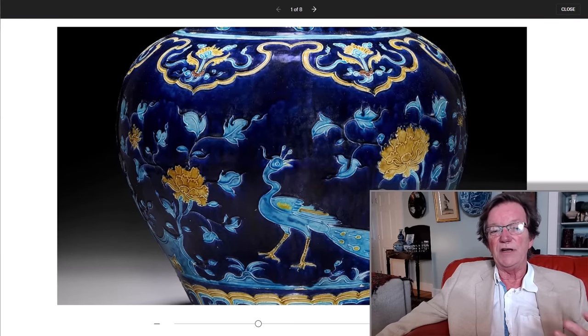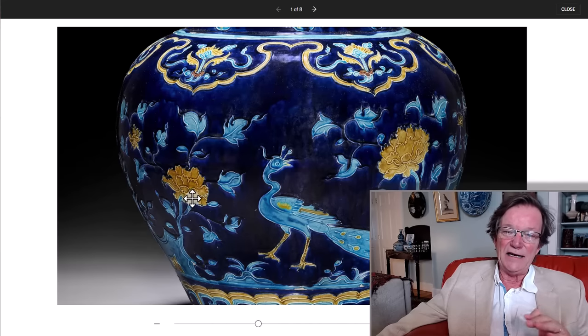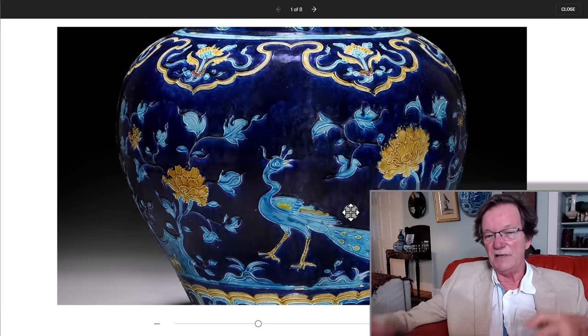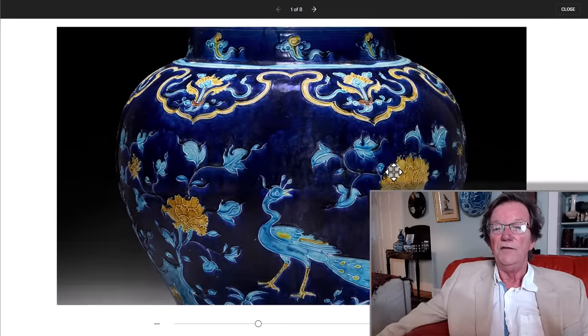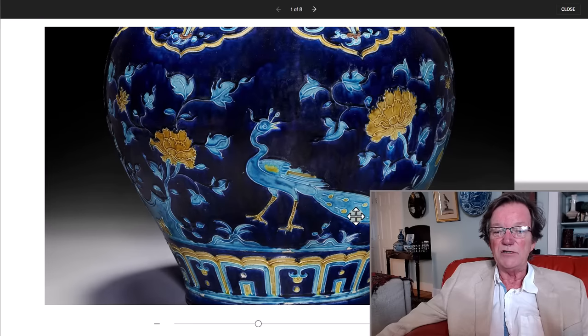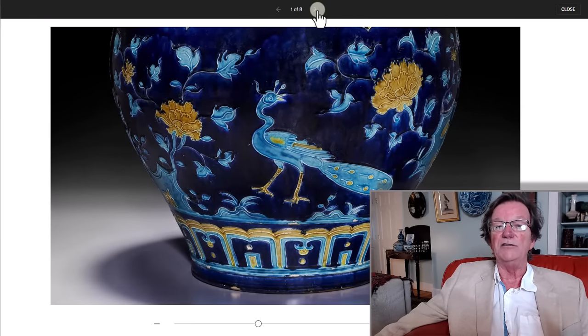Notice how crisp the casting is, the relief work, how tightly the enamels are applied. There's not a lot of flaking. You see lots of flaking and chipping on Feihua jars because they tend to be fairly porous and the glazes fall off and they got used. This one is just as crisp and beautiful as the day it was made. And it was a high-quality one at the time it was made. This is not your typical Feihua jar.